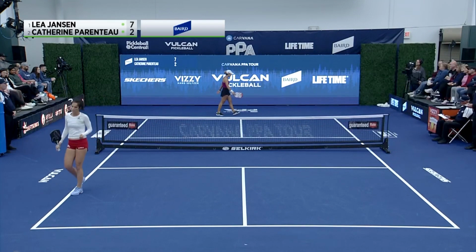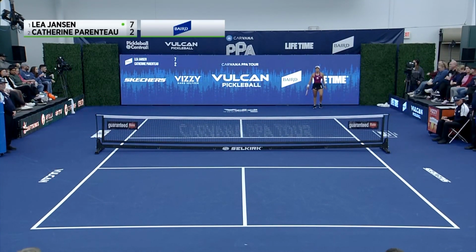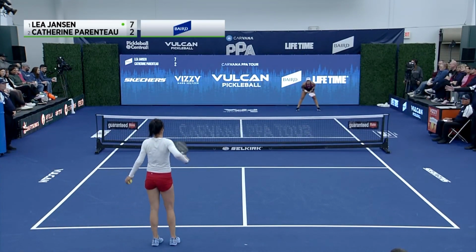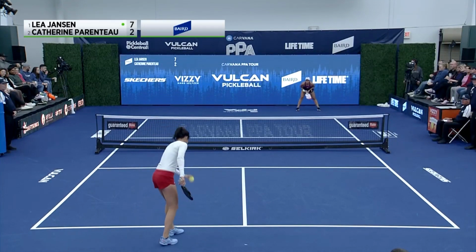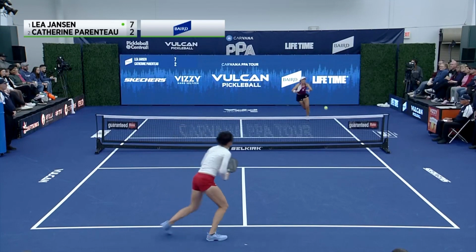Leah Jansen covering her line right there, and she is even, at times, lofting that return all the way to the deep backhand side of Catherine Parenteau. Yeah, she just baited her. She's like, hey, hit it down the line. That was well done. Good read from Leah.